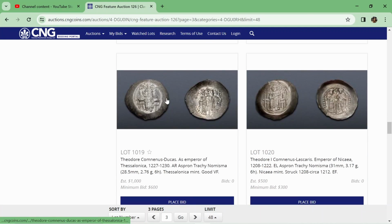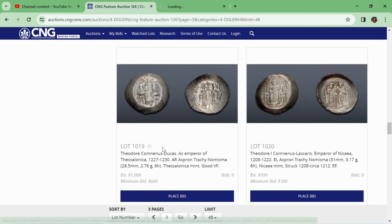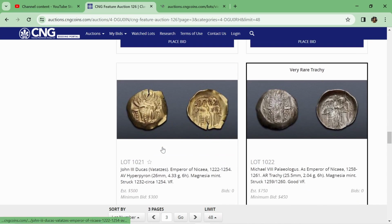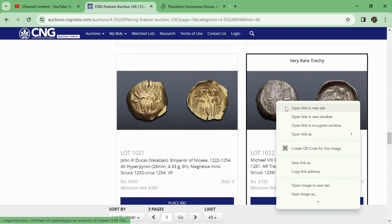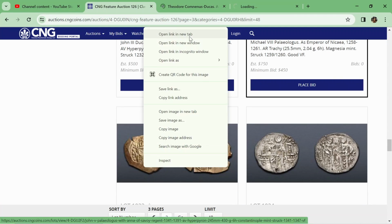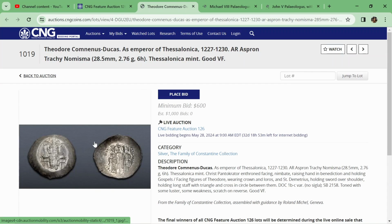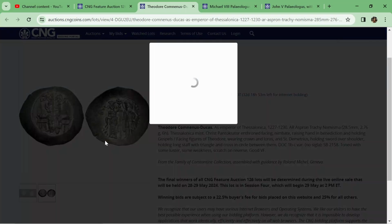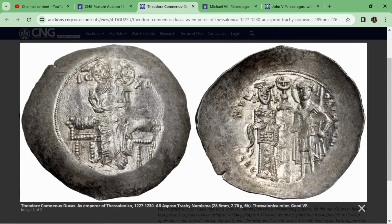I think now we're getting into all the Byzantine. I'm excited to go and review these because a lot of these I haven't seen yet. It's a strong sale, honestly. I quite like the coins that were put up here. They've got some nice examples. I think this is one of the ones I'm going to actually go for pretty seriously: Theodore Komnenos Doukas. It's quite rare to see, and it's not in great shape, but I don't have the money to buy a mint state example, so I think this will be a good chance to get a budget coin.